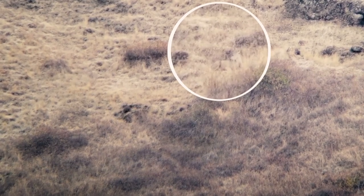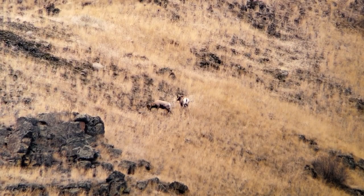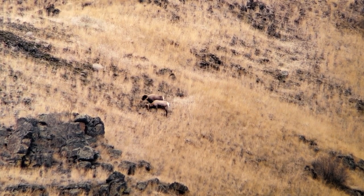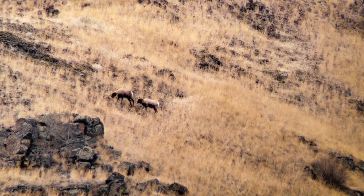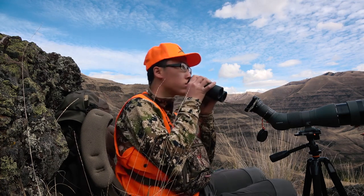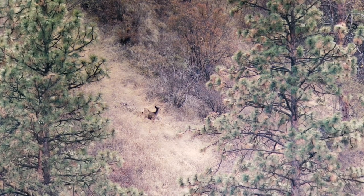Alright, so it is 1:05 p.m. We've been just sitting on this little glassing knob all day. We've seen a whole bunch of wildlife, elk, bighorn sheep, mule deer, nice bucks. And finally, I spotted another deer in the same drainage that we want to be able to see deer, because this drainage right here, we can shoot this drainage and we can actually retrieve the animal without that much cliffs, basically. So it's just a doe.